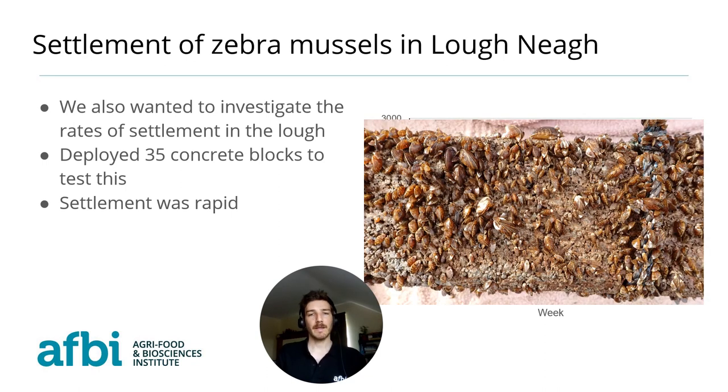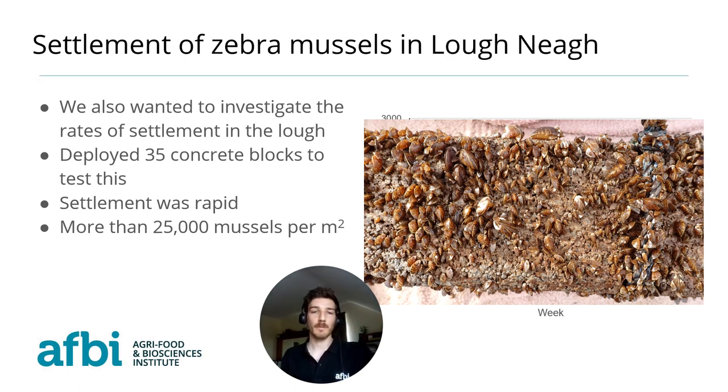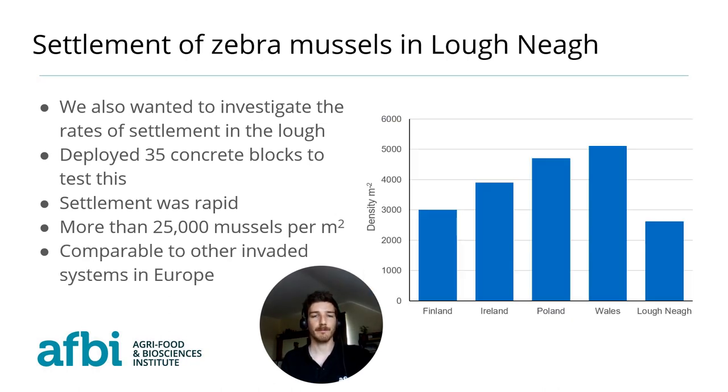And this is a great photo of the blocks, and this is possibly after about 6 to 8 weeks. So you can see a lot of zebra mussels colonizing these surfaces very quickly. And we used concrete partly because it's relatively cheap and available, but also a lot of the structures in the loch and in other water bodies are made of concrete. So it's a good proxy to look at settlement on some of these structures. So as I was saying, we reached peak densities of more than 25,000 mussels per square meter on some blocks. And this is actually quite comparable to the colonization we see in other invaded systems in Europe.